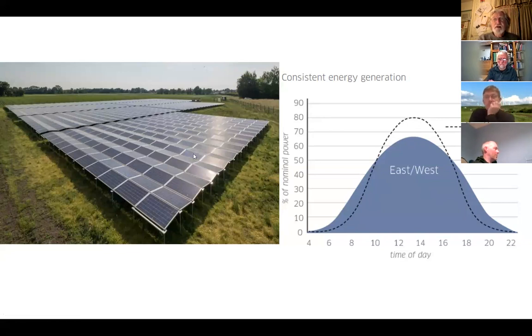It's slightly cheaper to install. You can still have the gaps between the rows. This one, they haven't left gaps between the rows, but you can still do that. But you would normally have the two panels together. So you've got one frame carrying two rows of panels rather than just one. So this is something that we think is worthy of further exploration.